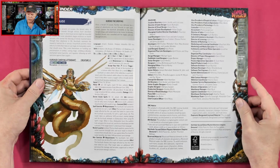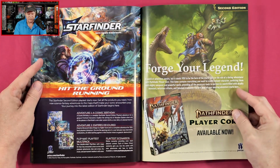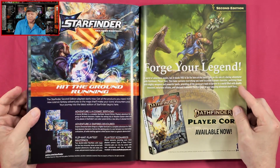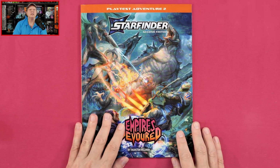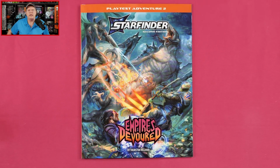And then we're going to wrap up with our credits, as well as an ad for Starfinder Second Edition. Very nice, very nice. And the Player Core for Pathfinder Second Edition Remastered. So there we have Empires Devoured for the playtest edition of Starfinder Second Edition. Of course, once again, all of these items are landing in stores on October 30th.